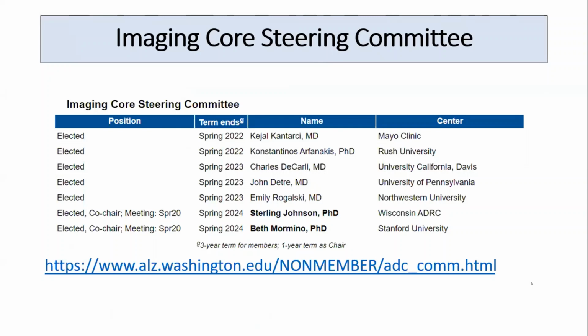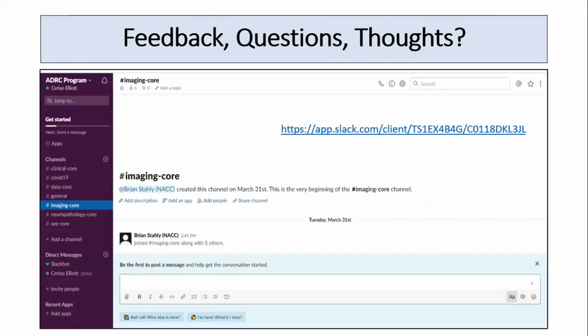Just remember that the steering committees are always on the NAC website. There's always a call by Maggie to nominate yourself or nominate a fellow individual for elections. So these committee members have been elected, so remember that. And the next slide is to move your conversation to Slack, and that would be great. And I'm done, and we can get started on the amazing afternoon we have planned for you.